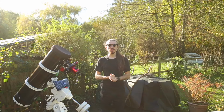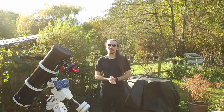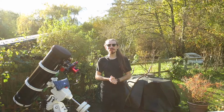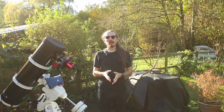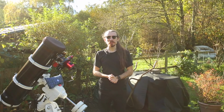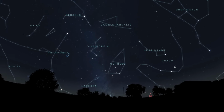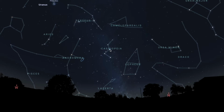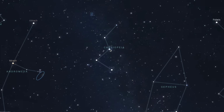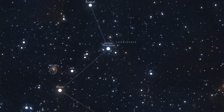The ghost of Cassiopeia is a nebula located around 550 light years away in the constellation of Cassiopeia. It's a beautiful target being bombarded by ultraviolet radiation coming from Gamma Cassiopeiae. This is one of the stars that makes up the W shape in the constellation of Cassiopeia. It's the middle peak of the W. So it's very easy to find if you want to photograph it or maybe try and find it visually.